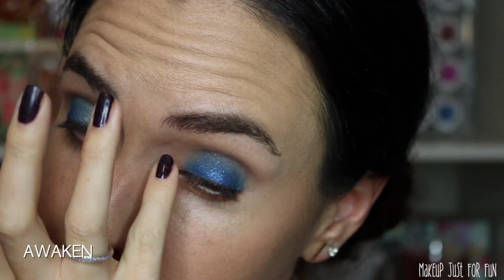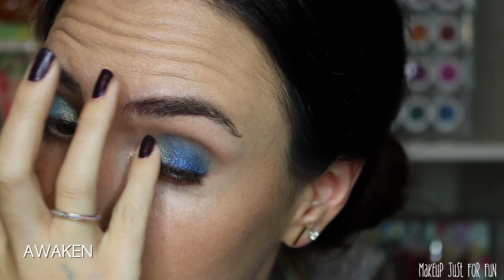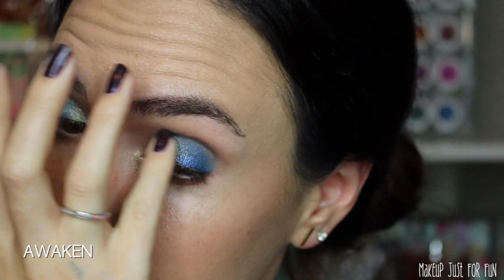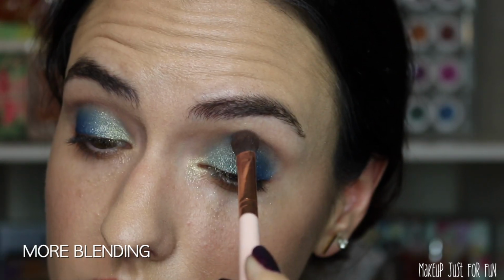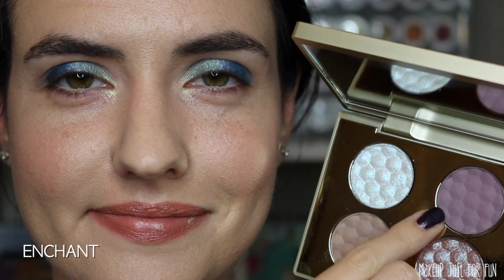This is the gold metallic shade. I put that in the inner corner and then really dragged that up onto the lid about halfway across my eyelid. Just did a little bit more blending. I really was trying to control that blue.